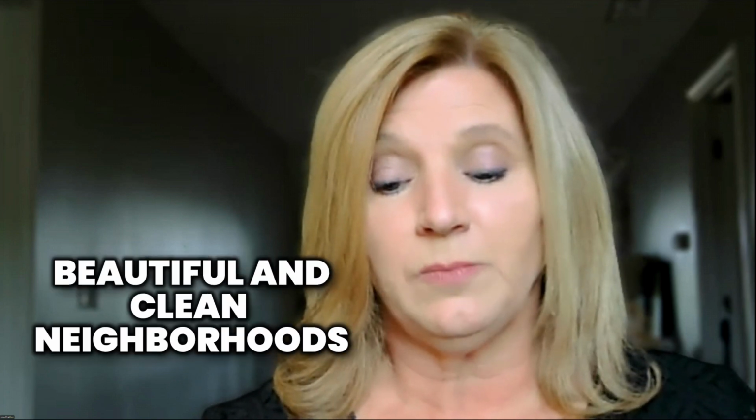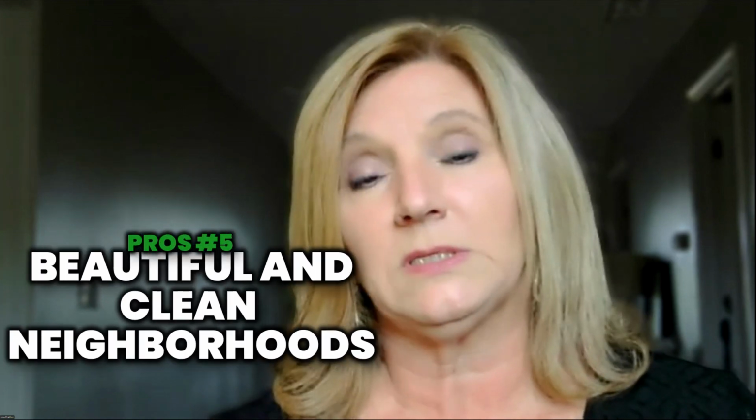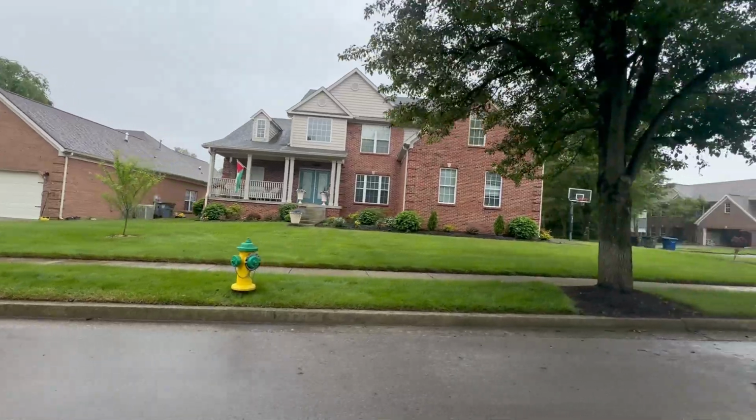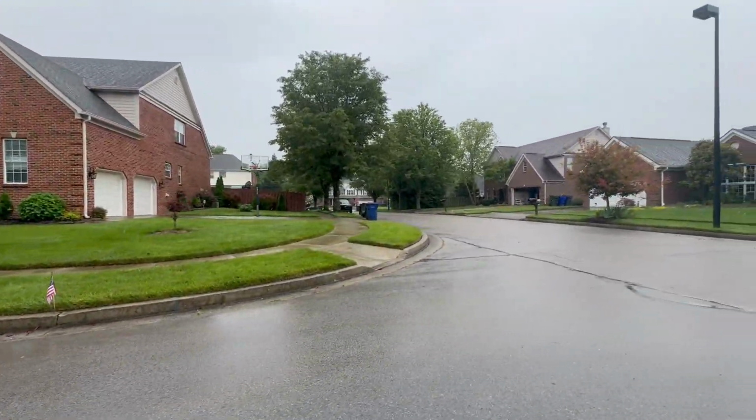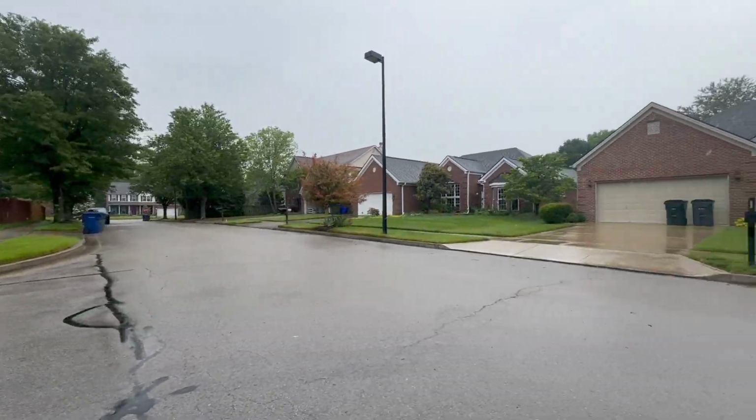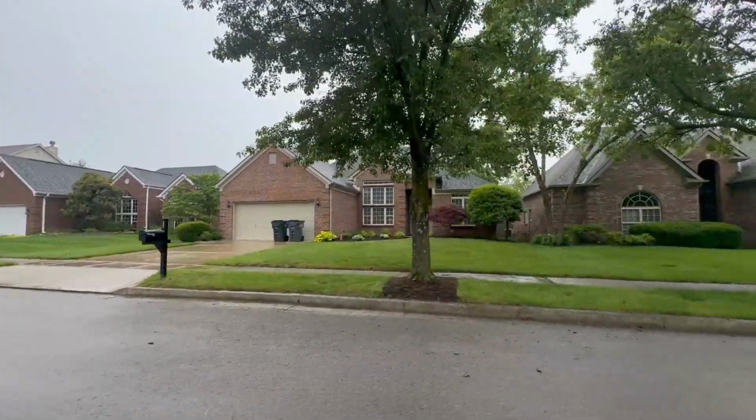And just the fifth pro that I wanted to talk to you about was the beautiful, clean neighborhoods that are here in this zip code. As we were driving through neighborhoods today, we couldn't help but feel the peace and quiet of Americana here in the south part of Lexington. But with all the pros, we're going to have some cons.